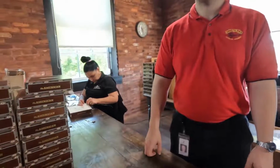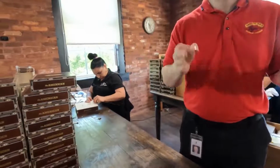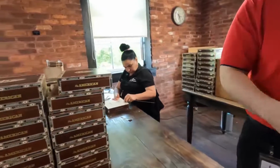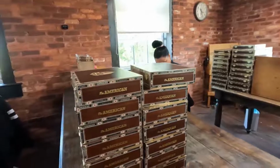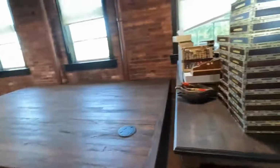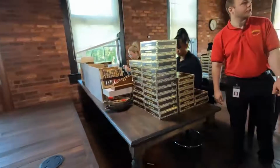We assure our customers that when they buy the American, it is 100% American. The cellophane's American, the bands are American, the stickers are American, even the box is American, and we put on the filetteado, the edging, by hand as well. Everything in this factory is exactly how it would have been a century ago, just minus one job in particular.